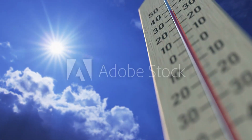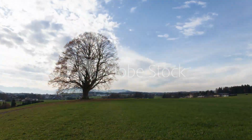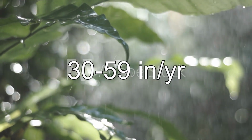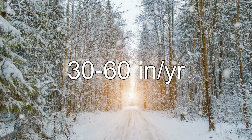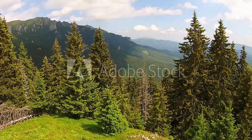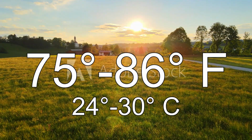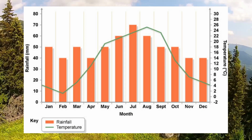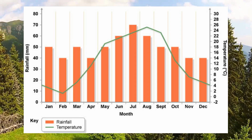Now let's move on to the climate. The climate in the temperate deciduous forest is very different over the year. The average rainfall is 30 to 59 inches of rain per year, and the snowfall is also really similar because there's 30 to 60 inches of snowfall per year. And then the average temperature in this biome is very different as well across the year. The average temperature overall is 50 degrees, but in the summer it can range from 75 to 86 degrees, or below freezing in winter. And here's a graph showing the temperature and rainfall of the deciduous forest over the year.